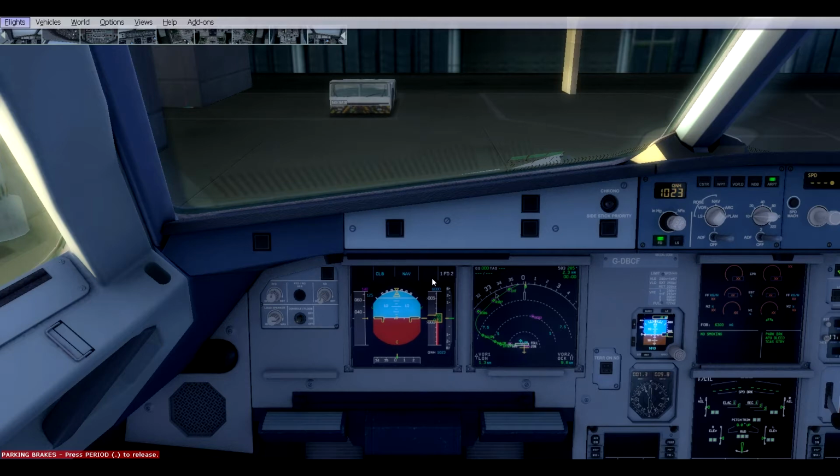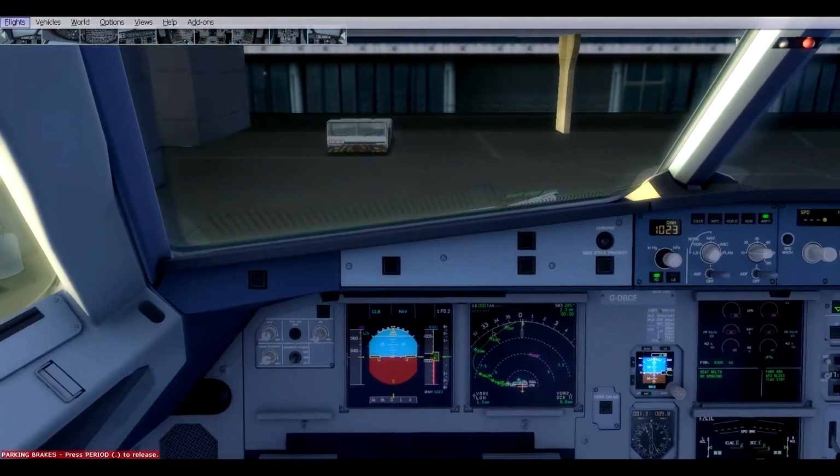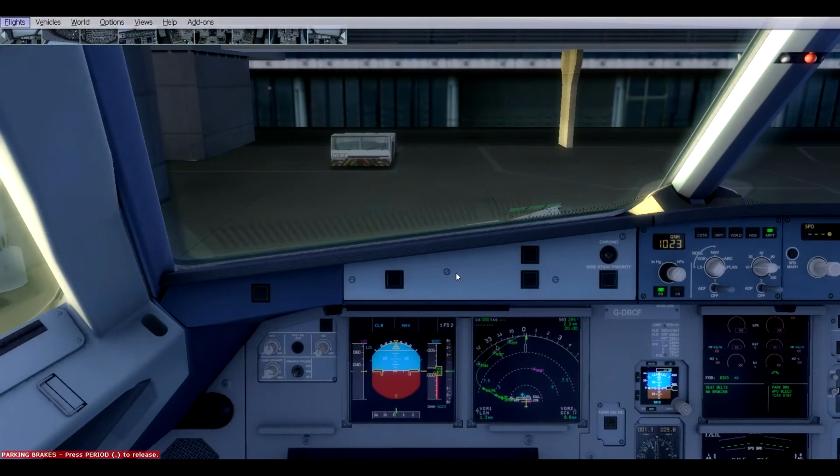power. Disconnected and off. Cabin signs. Set on. Thrust levers. Idle. Parking brake. On. Bearer reference. Checked. Let's just check if the throttles work. 1, 0, 2, 3. 1, 0, 2, 3. Check. Beacon lights. Set on. Checklist complete.